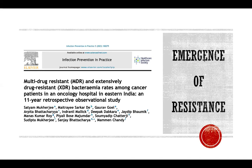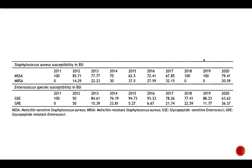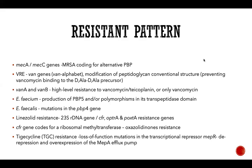This is a publication from our own hospital, where we share our experience and journey in terms of different kinds of bugs. If you focus on the gram-positive part, you can see that the incidence of MRSA and MSSA has increased in terms of volume, and the percentage of MRSA has increased over the last few years. There is also an increase in glycopeptide-resistant enterococci, that is VRE, that we are talking about.